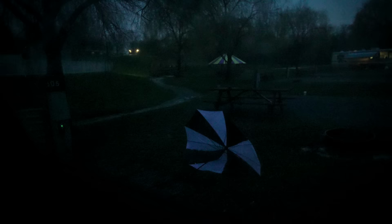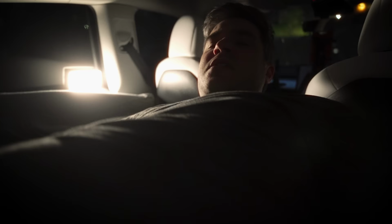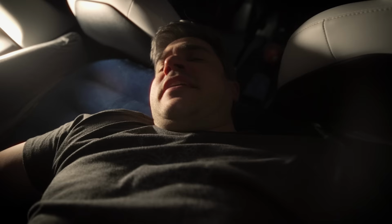The umbrella's down. This is not particularly a lot of fun right now. Man, that light is super bright. That's at 1%. It's dark now. Still raining. No end in sight.